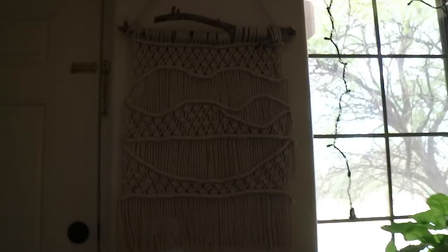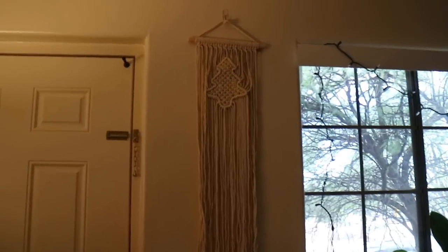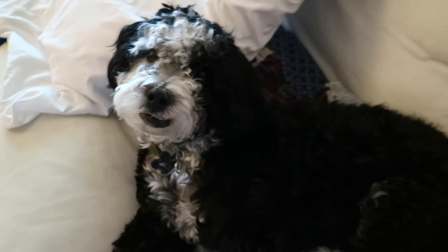All right, so here is where I have a macrame piece that I made hanging. It's actually meant to be a macrame weave, but I never got around to the weaving part. Wow. Check it out. That is so nice. I need to turn this light on because it's so dark in here. That looks so nice. I love it. So I'm sitting here just freezing my butt off.